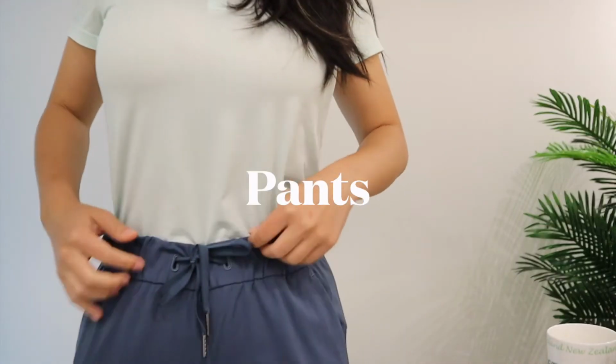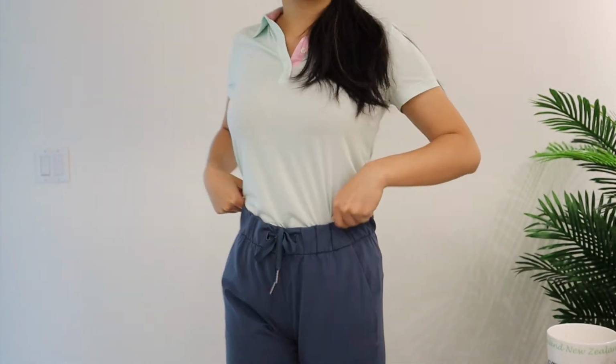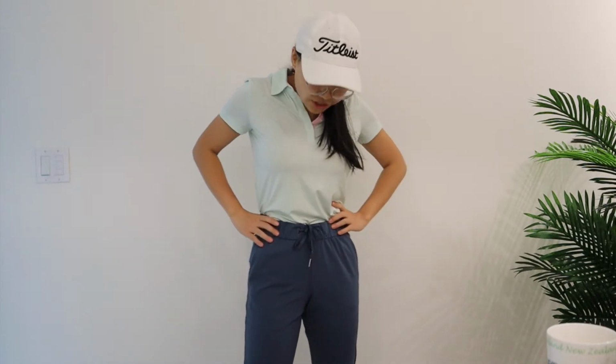Another pair of pants that I really like from Lululemon are these ones. I will link these down below. This is the waistband part, and these do come with pockets, and I think they look great. Lululemon sells these in a cropped length and a full length, so I really like to wear these as well if it gets really cold outside. These actually work really well as golf pants. They're more like athletic jogger material, so they're super comfortable and not stiff at all. I will link these below because these are a great jogger-type alternative.